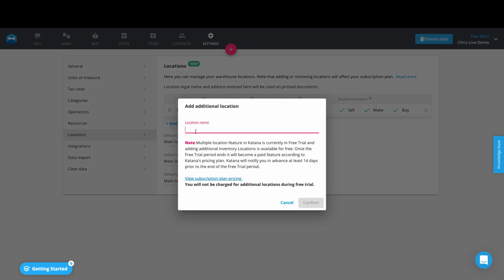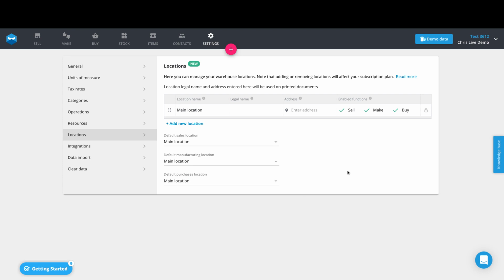You can also add multiple locations, and then specify for those locations what kind of functionalities they will have by checking on or off the sell, make, and buy options. We can touch on this in a little more detail as we get into the sales order screen and manufacturing order screen, to allow you to navigate between those different locations in terms of sales orders, manufacturing orders, and stock.